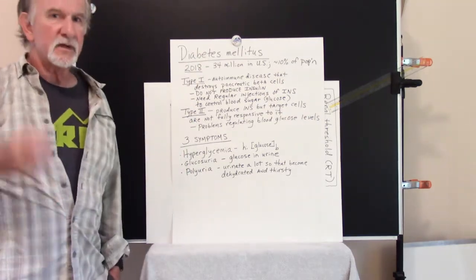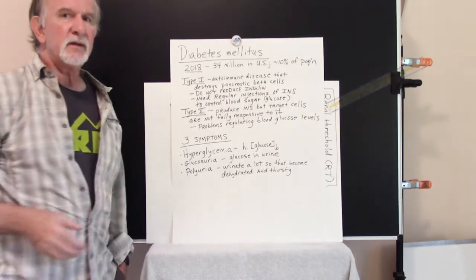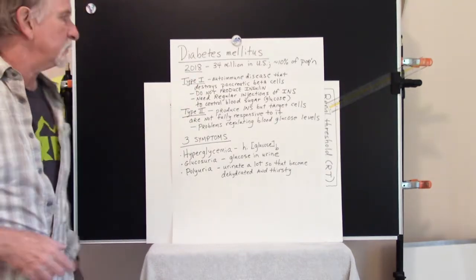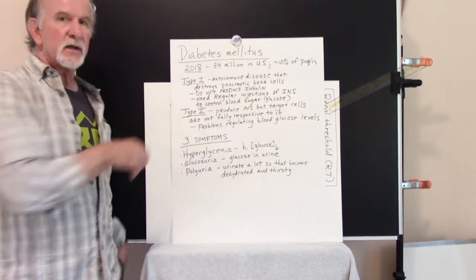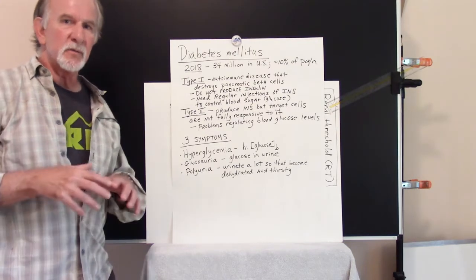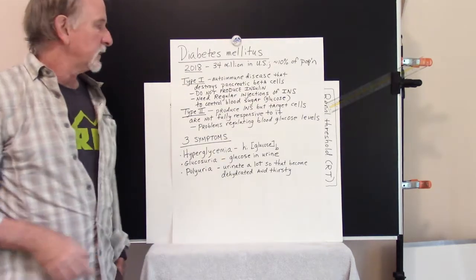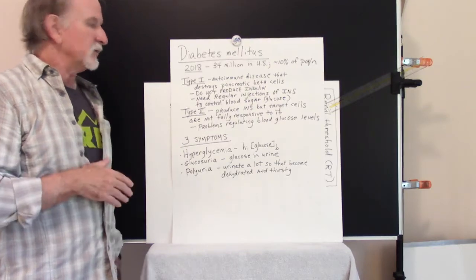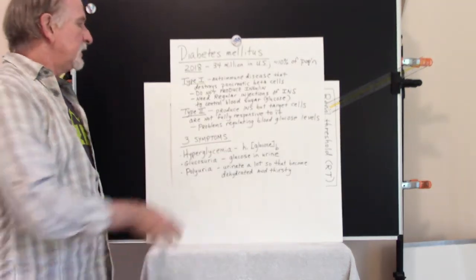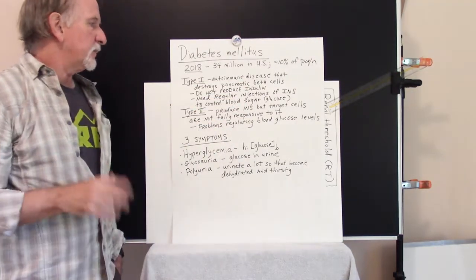So there's 2 types of diabetes mellitus, and we've talked about both of these already. But type 1 is less common, and it's an autoimmune disease where the white cells of the body attack and destroy the beta cells within the pancreatic islets. And as a result, these beta cells, once they've been destroyed, aren't replaced, and type 1 diabetics do not make insulin. And as a result, they have to have regular injections of insulin every day in order to control their blood sugar or glucose levels.